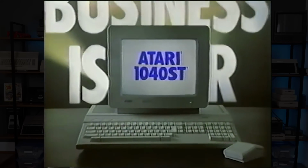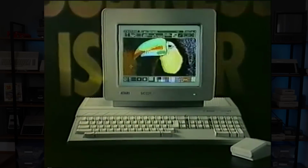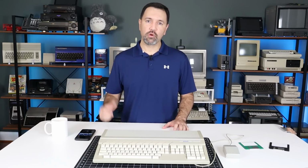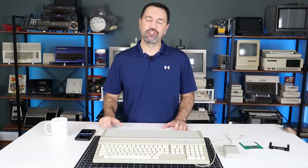Who's going to win the computer war? Stay tuned. Ultimately, neither Commodore nor Atari were able to replicate the success they had found with their 8-bit systems, and both eventually bowed out as the era of the PC swept in. The ST line came to its conclusion in 1993, having sold just over 2 million units during the course of its 8-year run.